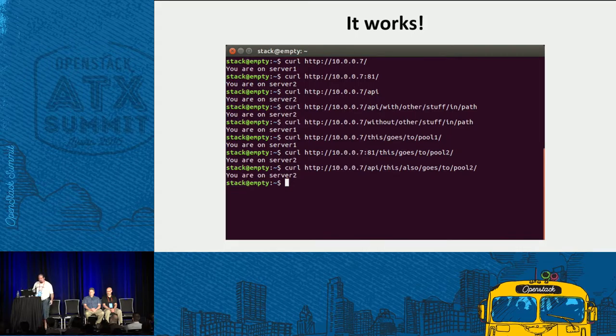And then let's see. Yeah, so that's essentially how it works. Pretty simple there. I know that L7 sounds pretty daunting, but when you get right down to it, this hits about 95% of the use cases we typically see in production. And there you go. I'm going to go ahead and hand it back to Michael now.